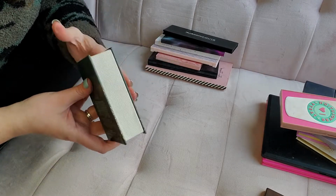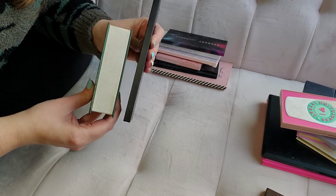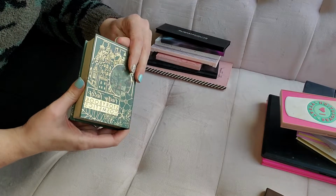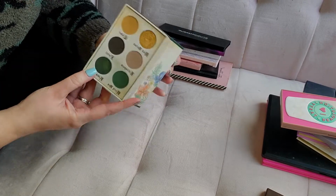But why is it gotta be so thick? Like, compared to another palette, this is nuts. It's too much packaging. It's too much product. It takes up too much space. There's only 6 shadows in here. I mean, why is it so thick?